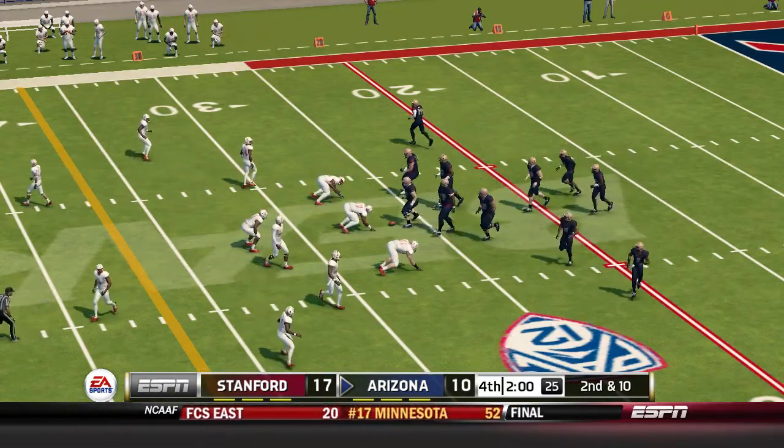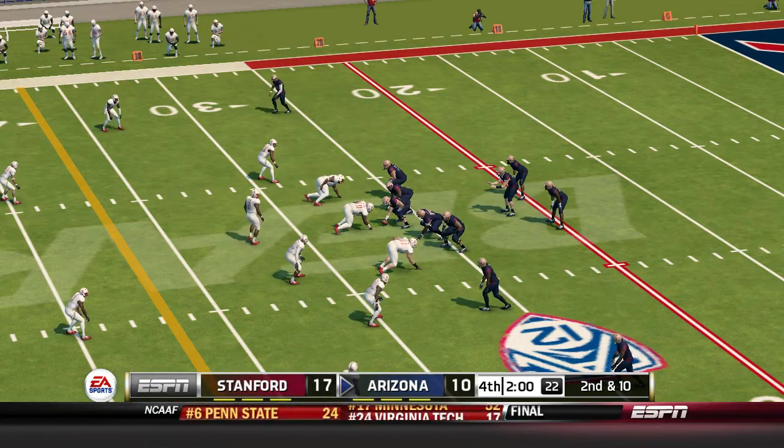Ball on the 26. You don't want none, baby. You don't want none. Hey, you don't want to see me.